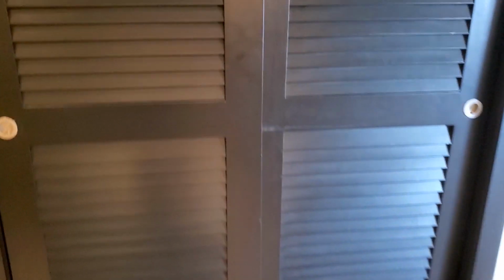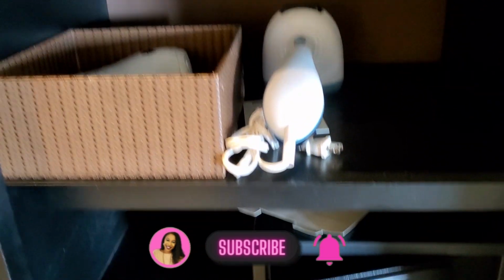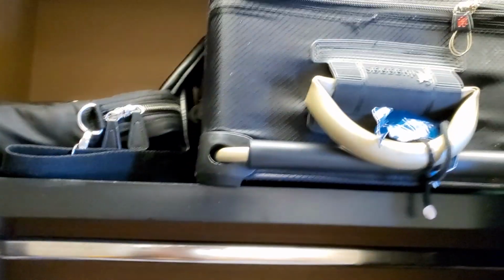So right next to that we have our closet, and I've already put everything in, all equipment. So you get a steam iron, you get a blow dryer, you get a safe, and you have storage areas below. Let's take a look at the other side. We have some hangers. We have a little space for our suitcase. We have an umbrella. Very nice.